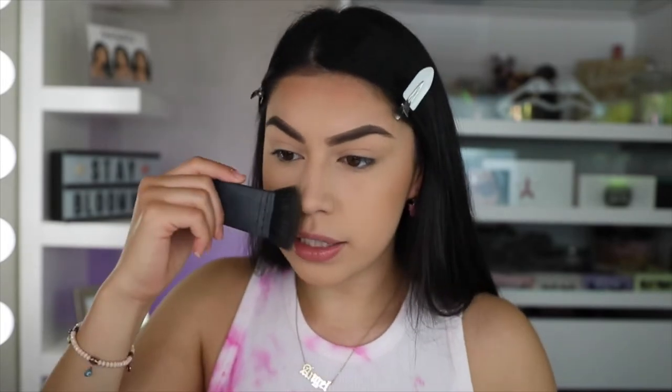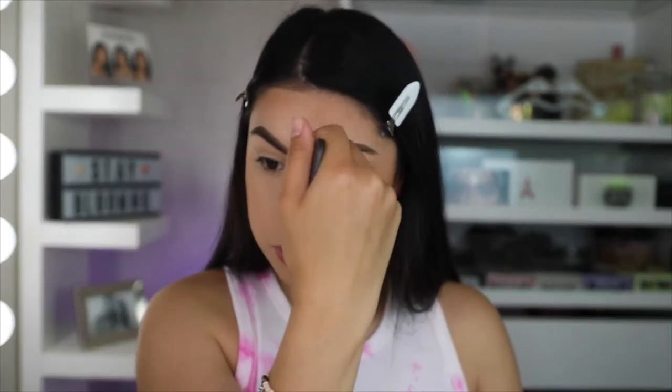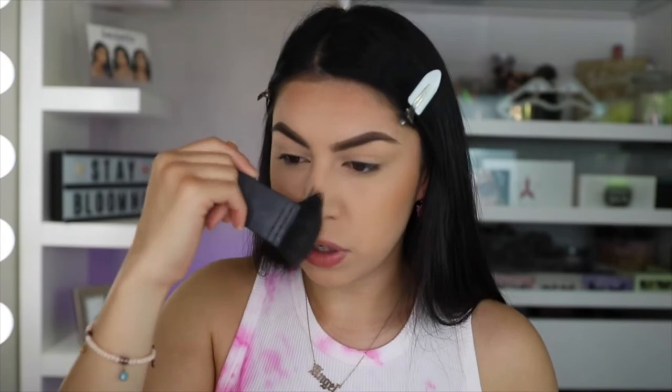And then for my nose, I go in with this flat brush that I got from the Makeup Shack. It doesn't have a name, but it's like a dupe for the NARS one. Just take some bronzer, tap it off. You don't want too much on it. And then just slightly bronze the nose. I don't do too much of a contour.